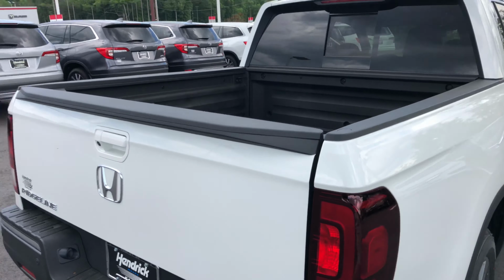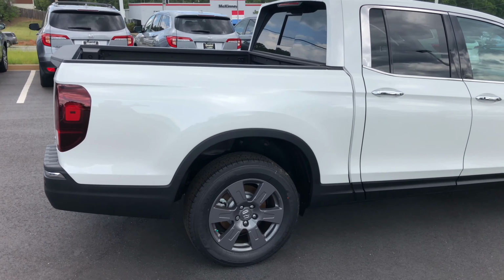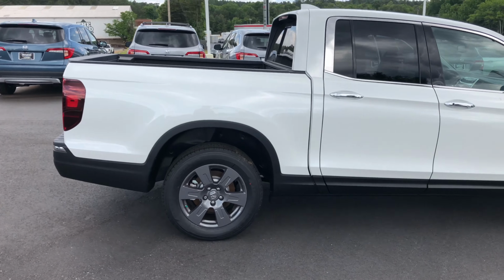Again, this is the all-new 2020 Honda Ridgeline RTL-E. And it's available in an all-wheel drive option like this one is here.